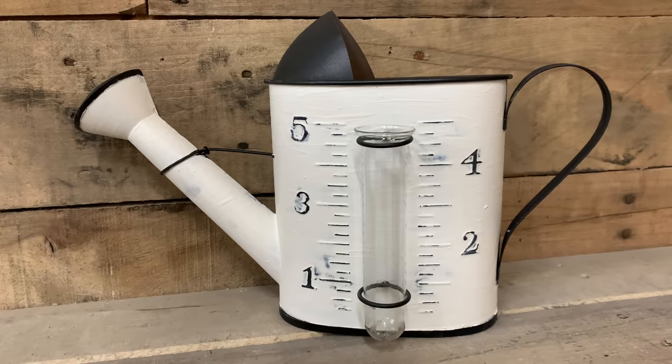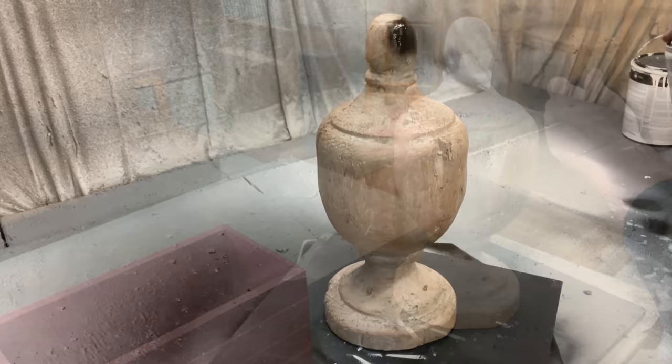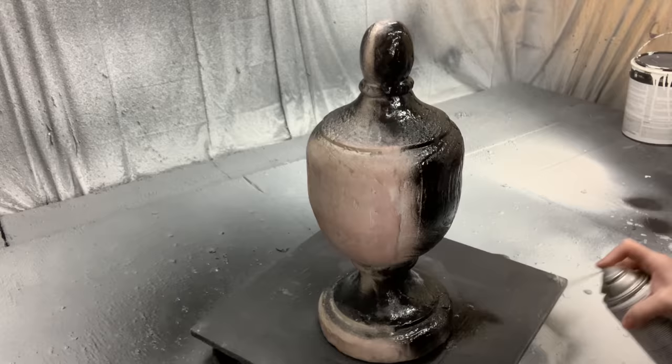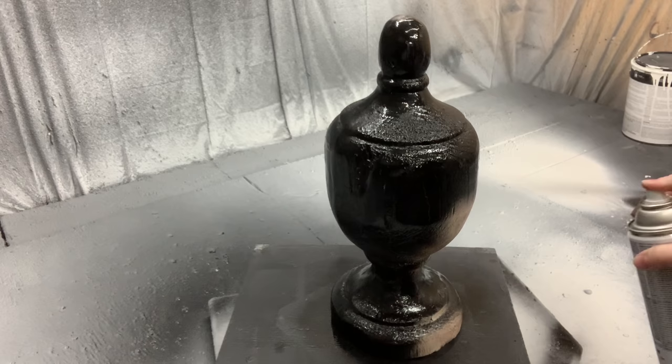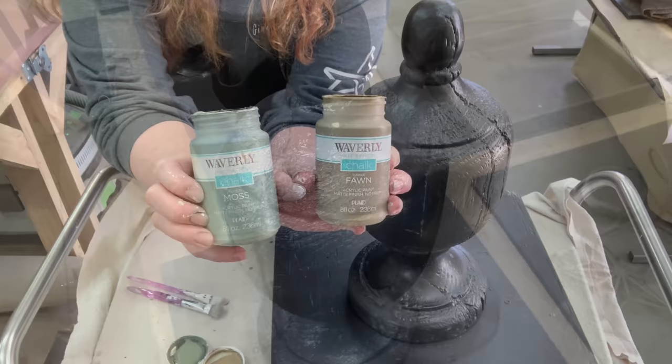Okay, so now we can get to this big guy, this giant wood finial. Oh my gosh, yes, I definitely am super excited about making this one over. So, getting it nice and clean first. We get it all sprayed and sealed in.